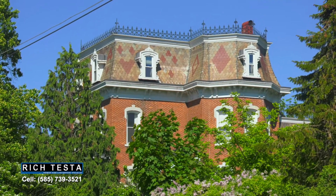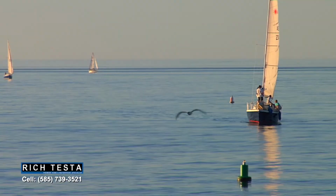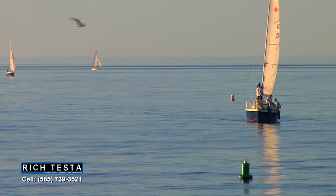Historic Pultneyville is a special waterfront community. It has great architecture, restaurants, and shopping. It is a great place to enjoy village waterfront life.